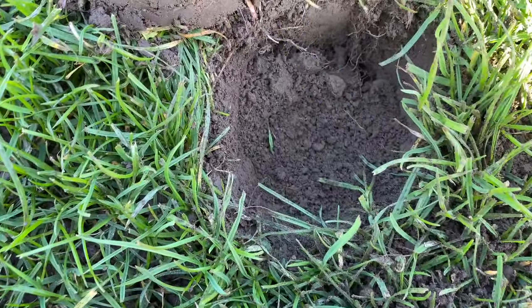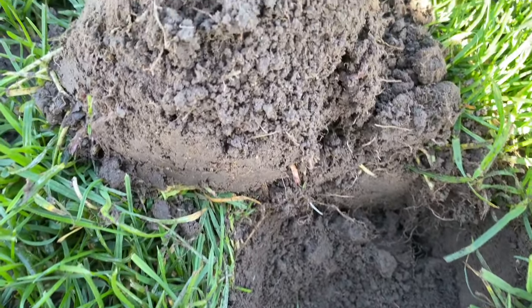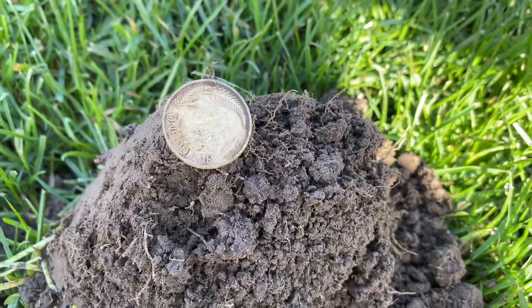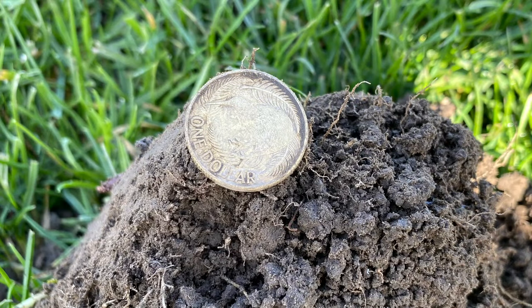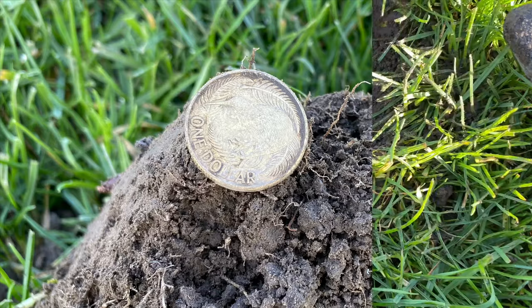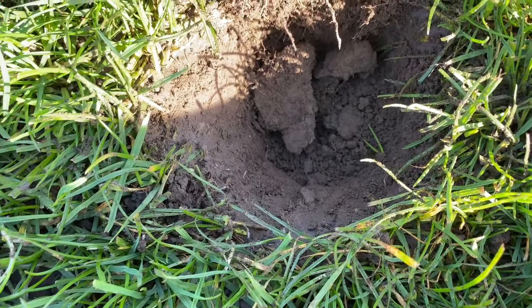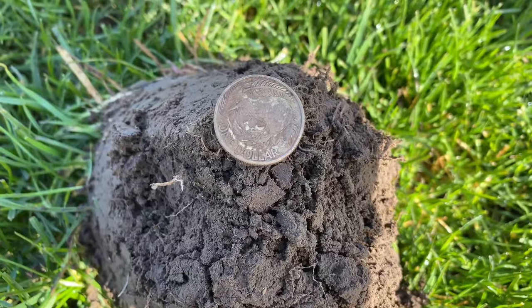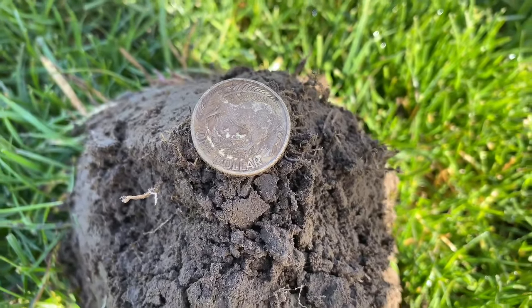Okay, went down about 3 or 4 inches here. Pretty solid 21 on the Vanquish 540. And we've got a dollar coin. Okay, moved about 5 meters from the last dollar coin. Got a solid 21 and just popped another one. Cool.